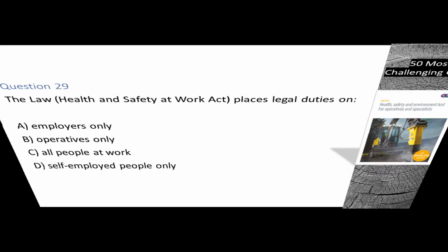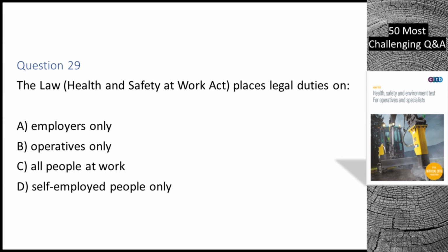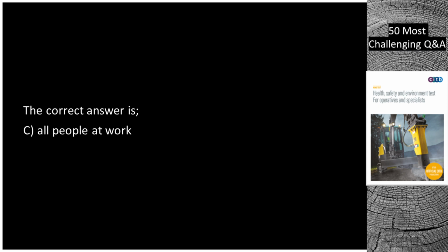Question 29. The Law, Health and Safety at Work Act places legal duties on A. Employers only. B. Operatives only. C. All people at work. D. Self-employed people only. The correct answer is C. All people at work. Question 30.